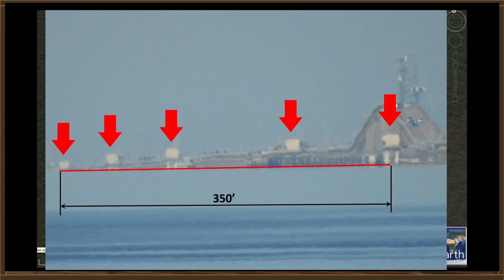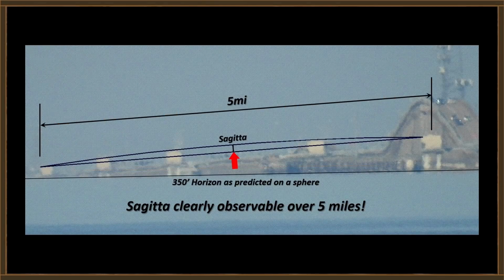And if you draw a straight line across there, that of course is going to match the horizon. You're only looking across 350 feet of horizon. You see a straight line there that connects the top of the first enclosure to the top of the last enclosure. But you notice that the 3 enclosures in the center do not fall on that straight line. They follow a curved line. And you have a sagitta there, which is indicative of the curvature of the earth. Meanwhile, you see a perfectly straight 350-foot horizon.